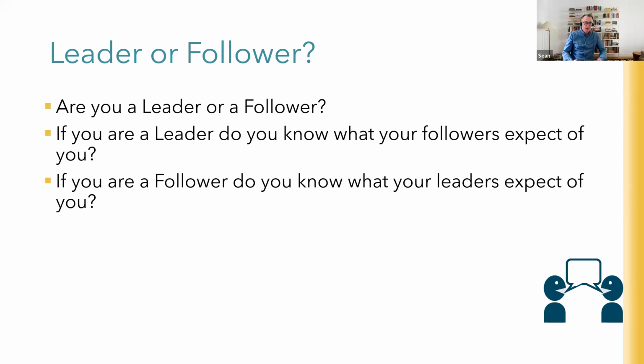You can also have people in the workplace who lead a group of people but follow other people, more senior people in the organization. So here's my question for you. If you are a leader, do you know what your followers expect of you? Have you asked them? Have you checked in with them? And if you are a follower, do you know what your leaders expect of you? Or conversely, have you made it clear the conditions under which you will be led and the conditions under which you withdraw your consent to be led? Okay, so it is a relationship, leader and follower. So let's bust that myth straight away, that leaders have all the power.